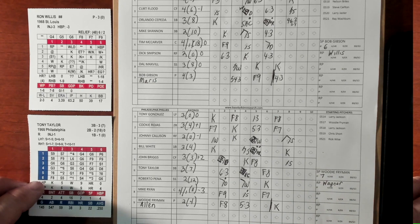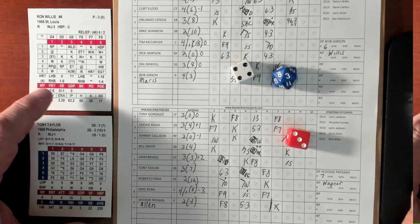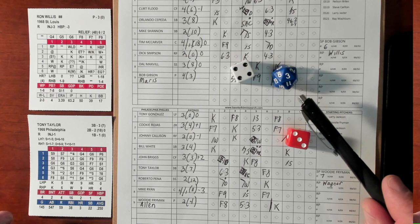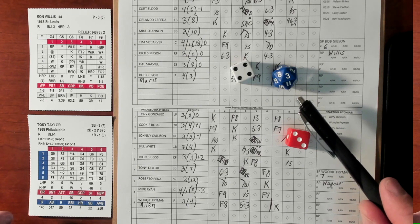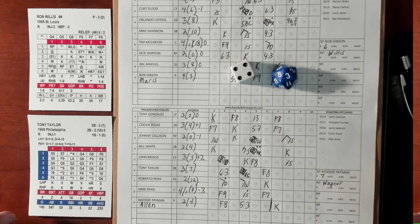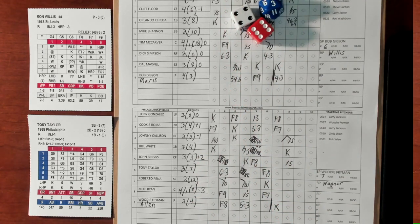Looks like Willis is fatigued, but we're going to keep him in there. 3-4. Double swings. We have a right-handed batter, so 1 to 4. It's an out, so that's a 3. Double asterisk. 6, so F9. Looks like we got a sacrifice there. So let's check the flyouts. Run on third, let's roll.